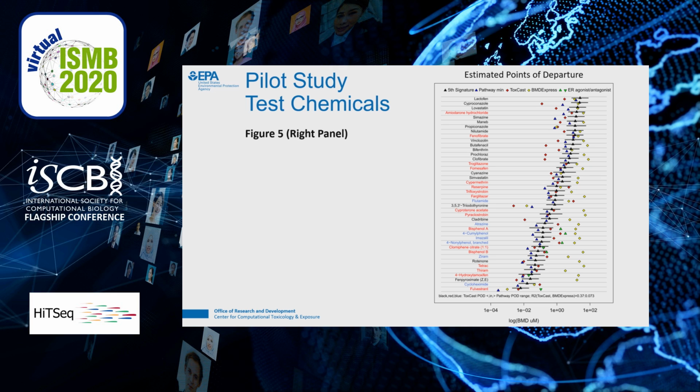This figure shows multiple POD estimates for the 42 test chemicals based on the different transcriptomic analysis approaches summarized in Figure 2. POD estimates are also shown from the ToxCast project, which used a battery of biochemical assays to perform high-throughput screening. Overall concordance between transcriptomic and ToxCast-derived PODs is high for this set of test chemicals, particularly when using the signature aggregation method developed as part of this work.